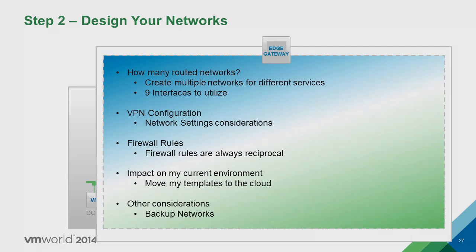So what are some of our considerations? Well, we've got to go back. I have 9 interfaces. So how do I want to use those 9 interfaces? Do I want to use all 9? Do I need 3? Do I need 4? How many do I need? What am I going to use for my IP addressing in those?